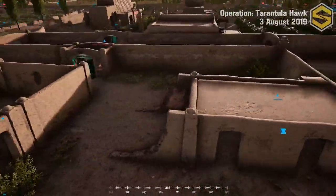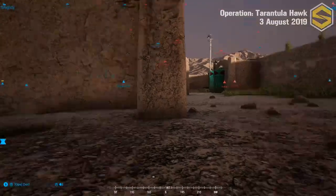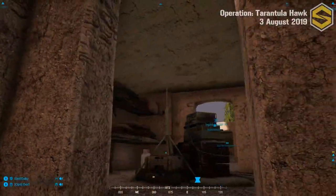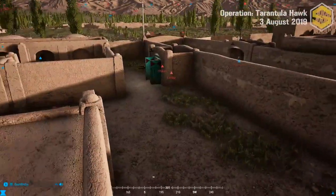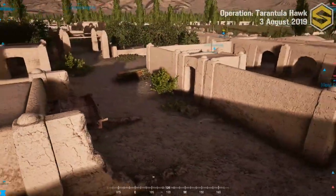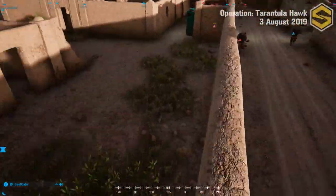INS coming in. Hold your corner, everyone hold your corner. Lego dude has himself a roof here. 3v5. Green doors, west doors, west doors.